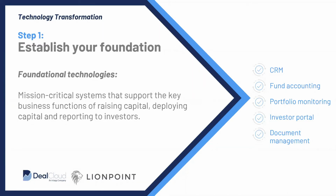Other technologies that are typically part of step 1 are fund accounting, portfolio monitoring, investor portal, and document management, really thinking holistically about how the organization is going to manage files and documents across different systems. It's important that the technologies selected here as part of step 1 have an open architecture that allows for integration and automation down the road, and some of the things we're going to talk about in step 2.